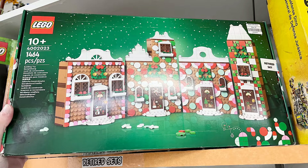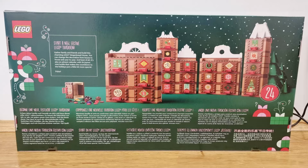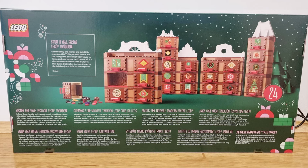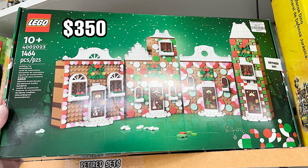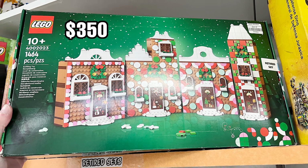Ooh. And then we had a very rare employee exclusive Christmas gift. This is actually like an advent calendar. It was a fun concept, but yeah, if you wanted this, you have to work for LEGO in some regard and they would send it to you around Christmas. $350 if you want to pick this up, but hey, it's not easy to come by this set.